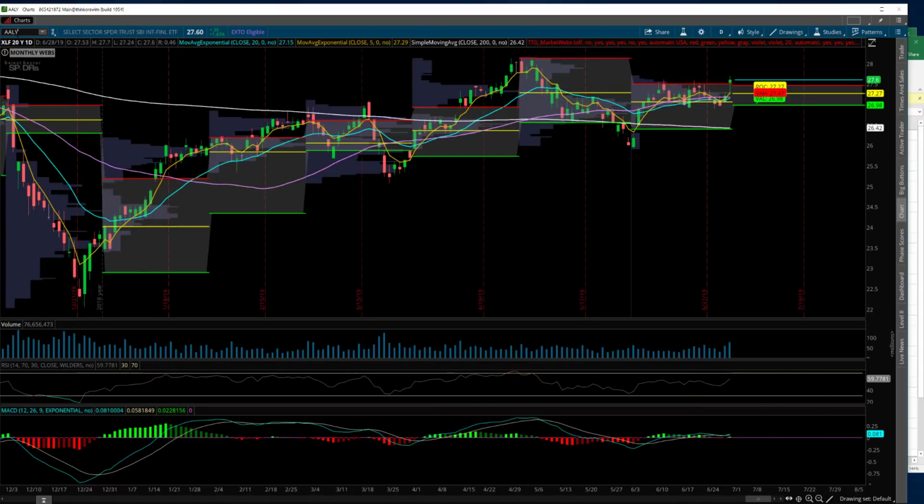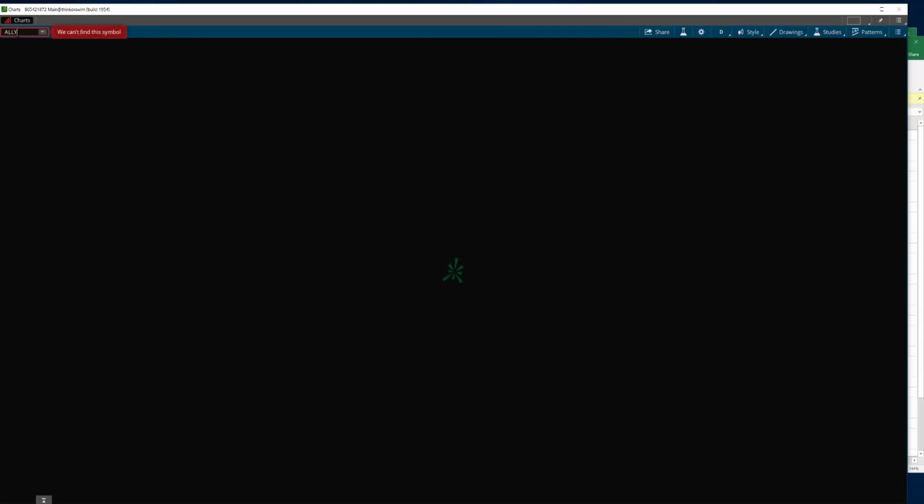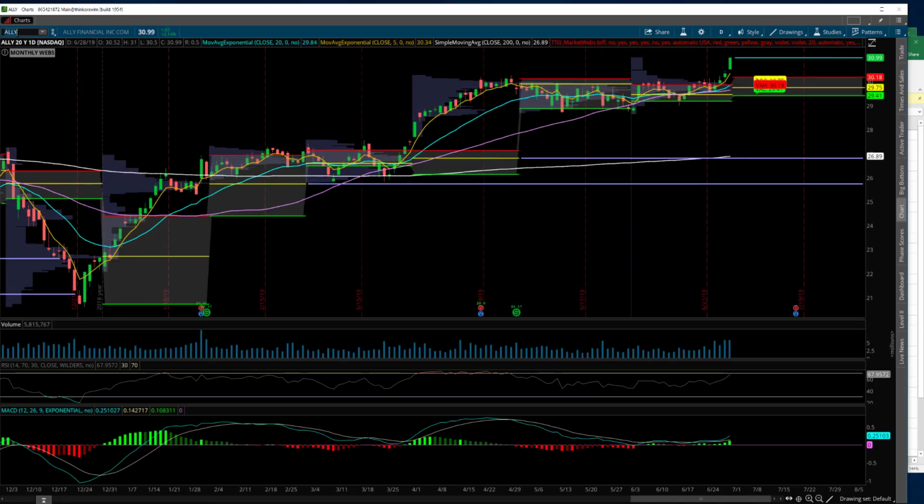The name that I'm long is Ally Financial, which has done very well, and I finally got that breakout. This is coming out of a pretty major coil. I've been holding this trade for about 3 weeks. So I do like to get that one target in, especially when you've been holding something for that long.